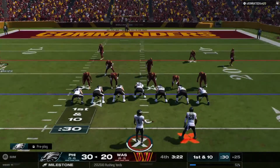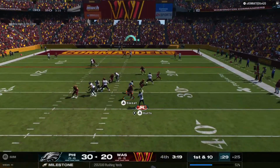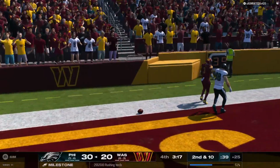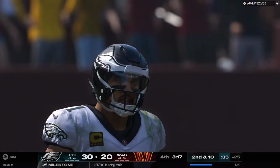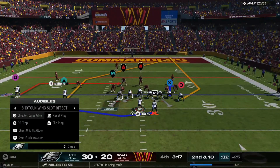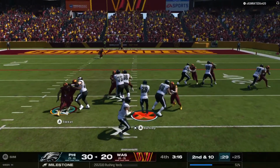Off the play fake, here's Hurts, and he bats it away, and it falls down incomplete. Going for the knockout blow right there. I think if I'm up 2 scores, I'd be worried about an interception, but playing this way is what got him this lead. So you may as well ride it out to the end.